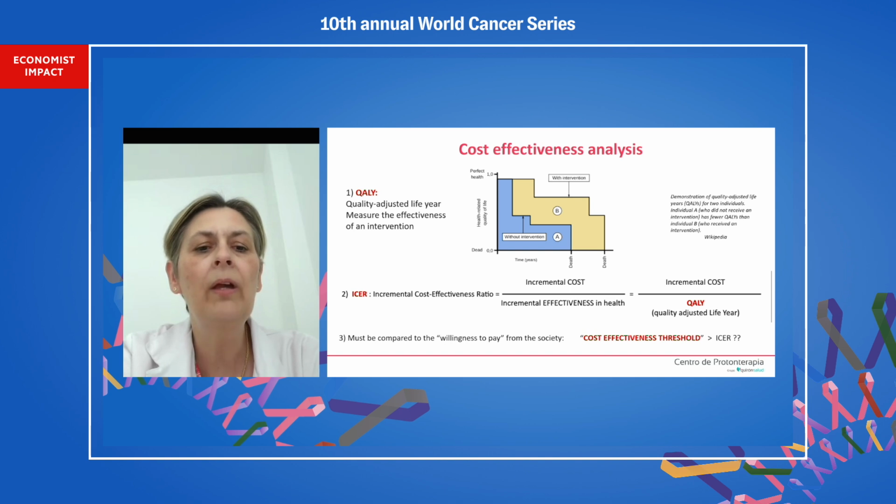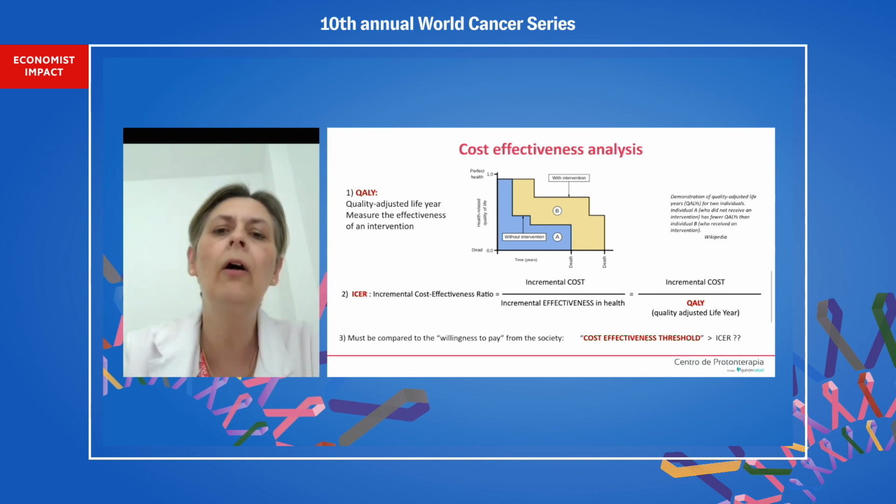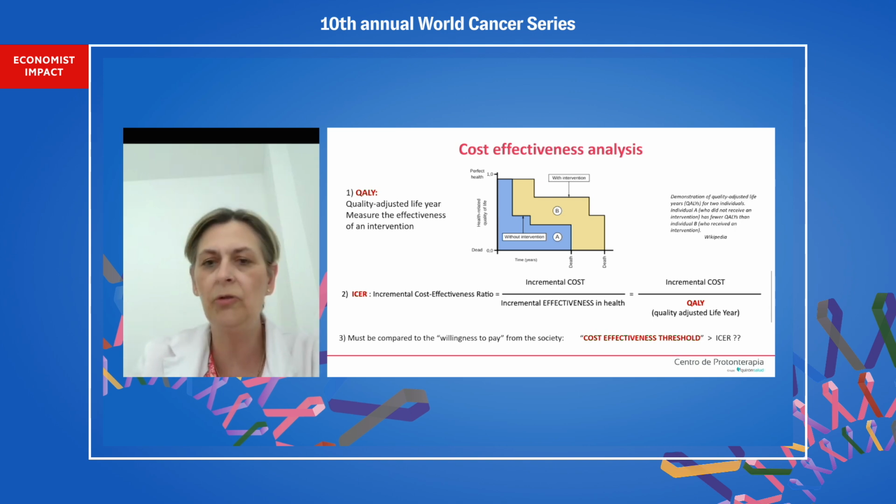Usually, the willingness to pay is around 30,000 euros in Europe, up to 80,000 according to countries.